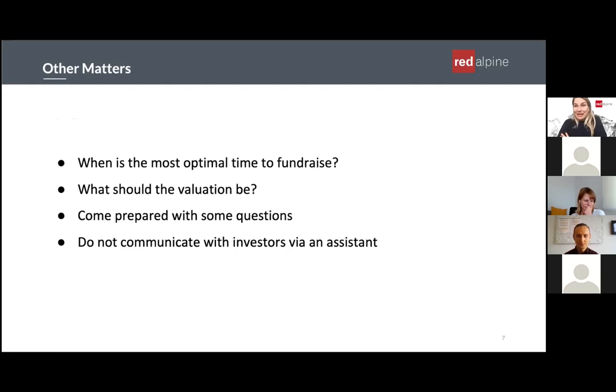And other matters. So when is the most optimal time to fundraise? I always say that it differs from company to company, and it's entirely individual. Firstly, you have to look at fundraising as not only a way to get money, but also to open doors, to get access to a wider network, to get professional and operational experience, and to help you with later rounds further down the line, or with strategic advice around potential exits, for example.